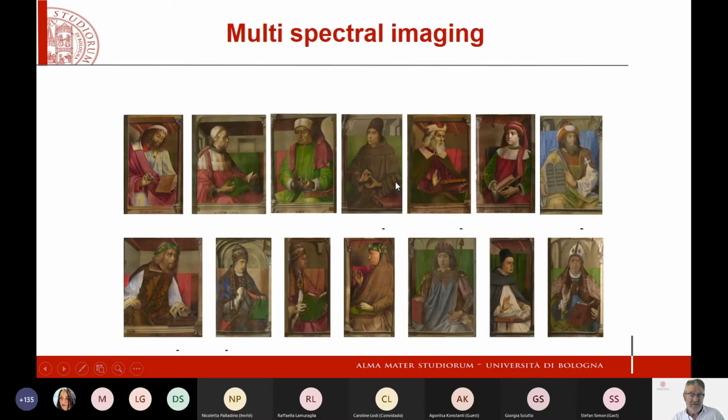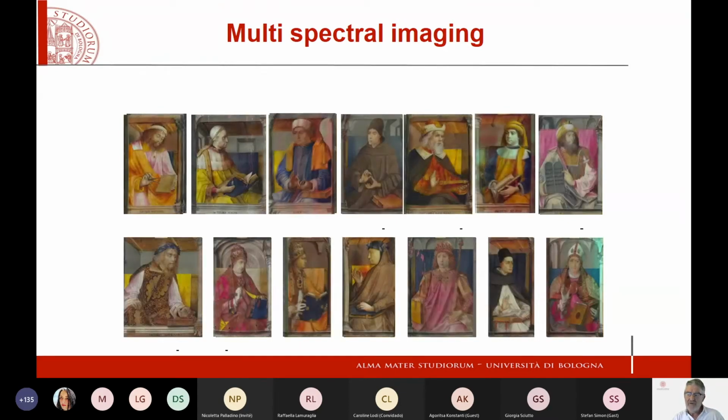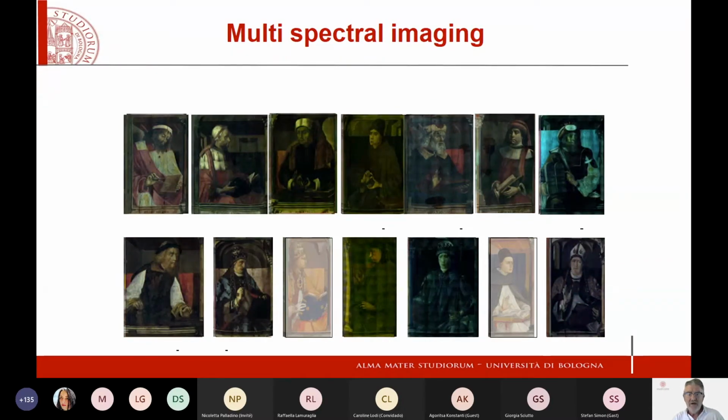And of course, we started with the normal methodology that we are using, the combination of non-invasive and micro-invasive techniques by using multispectral imaging, with which we can have an idea of the drawings, of the underdrawings. We can use also false color infrared to have an idea of the pigments that were used, and then also UV fluorescence in order to understand which are the repainted parts.